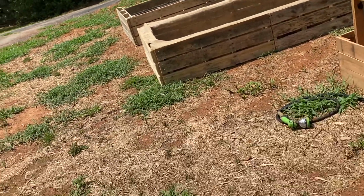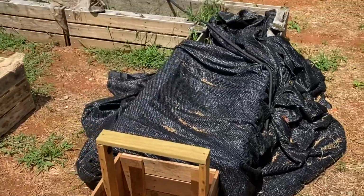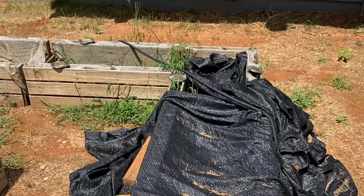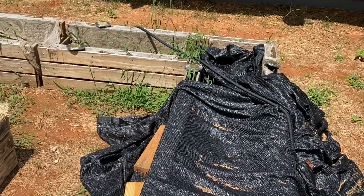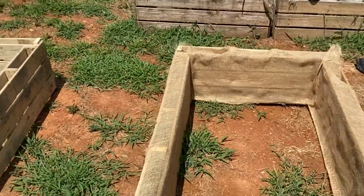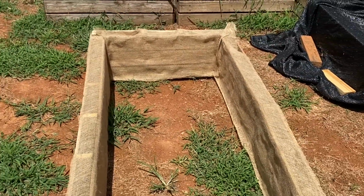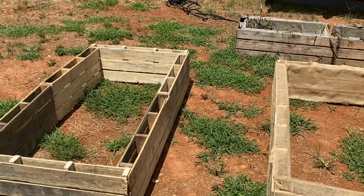The two beds that I did. You can see the width difference. I got these that were only, I want to say, 20, 24 inches about, if that, two boards. I didn't really measure, but these I actually measured. These were three boards, and they were 34 inches each of them. So I still have plenty of space.